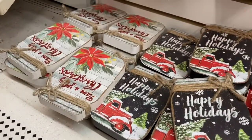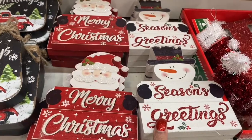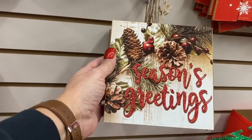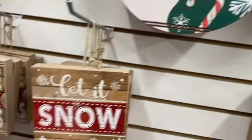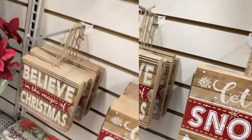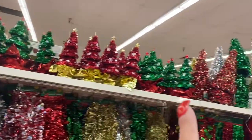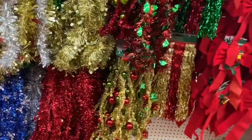Okay, Happy Holidays. This one has the truck. And this is the Merry Christmas and the Season's Greetings. And these are the little box wall hangings, warm wishes, let it snow, and believe in the magic of Christmas. And it looks like he's stocking the florals on this side. And you have the tinsel trees, the smaller ones and then the bigger ones. Some more garlands. Aren't these pretty? I love these. Then you have the bows.